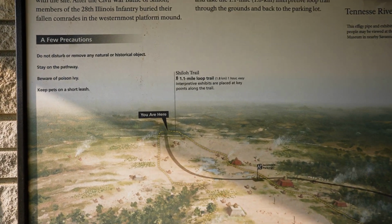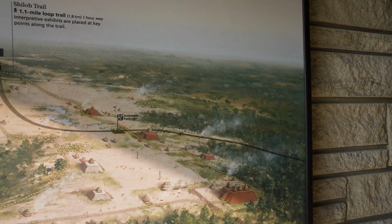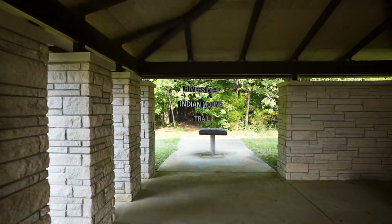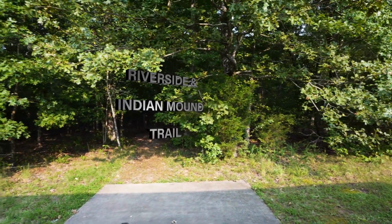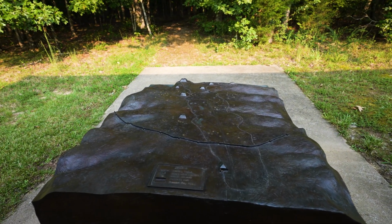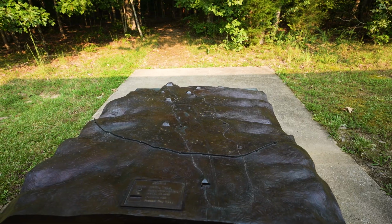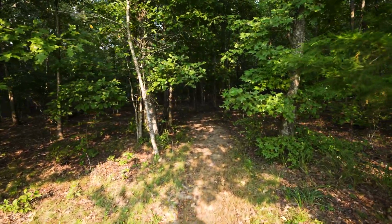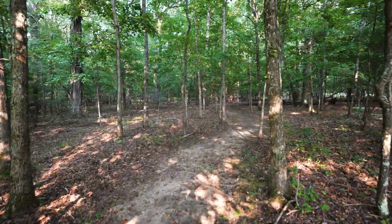So here we are, and we're going to make our way down and around and back up. All right. This is going to be neat. This is just a little legend of the trail we're going to be walking on today. As you know, they got laid out around the mounds. I'm excited about this. I like the historical walks, and this is as historical as you can get.